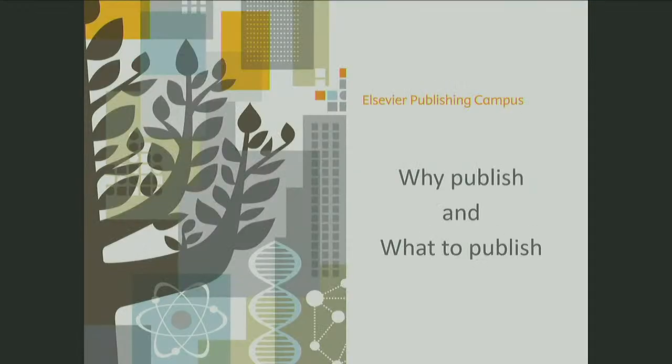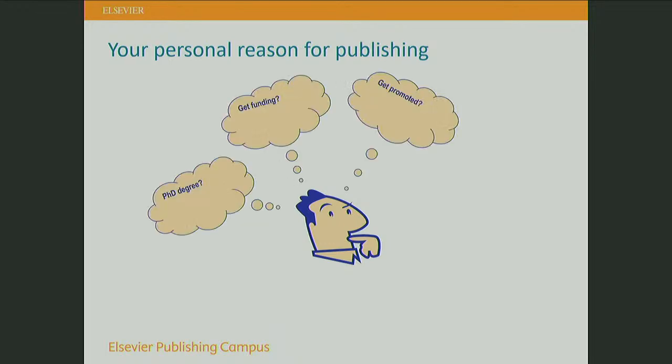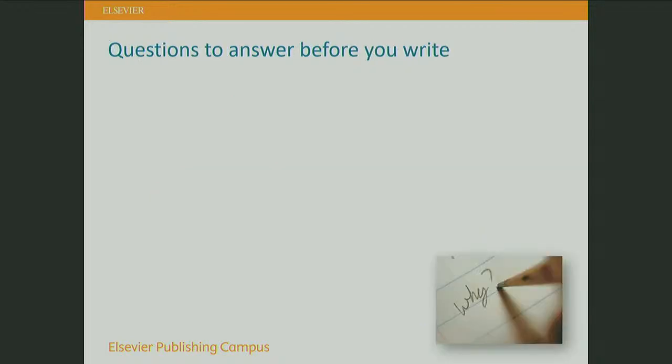So why publish and what to publish? You will all have your personal reasons. Maybe you want a PhD, you want a promotion, you want your mom to be proud of you, whatever. But to be honest, editors, reviewers, the scientific community do not care about it. They want clear messages, proper scientific messages. So focus on your science, not on your personal reasons, or at least fake it until you make it. The importance here is to convey good science. It's not about your personal reasons. The scientific message is what matters, the content.